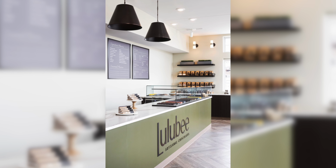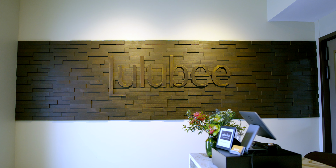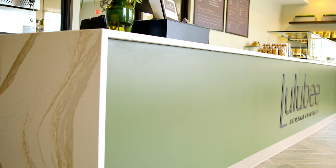The first one you see as soon as you walk in, right on the front of that front desk. The other one is on a feature wall that we'll talk about later. But what I really like about the logos is that we worked with a local metal artisan who finished each letter by hand, which is really important to creating that high quality, handcrafted aesthetic that we wanted for this interior.